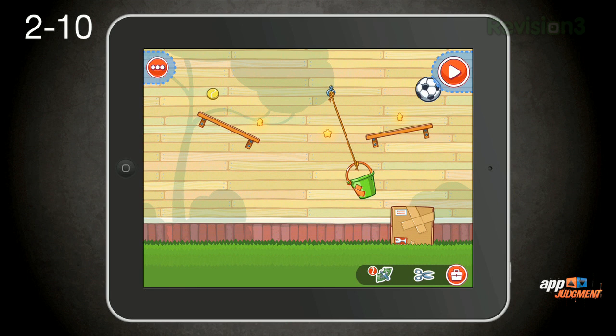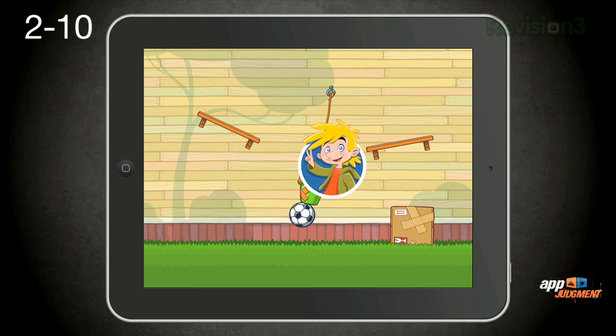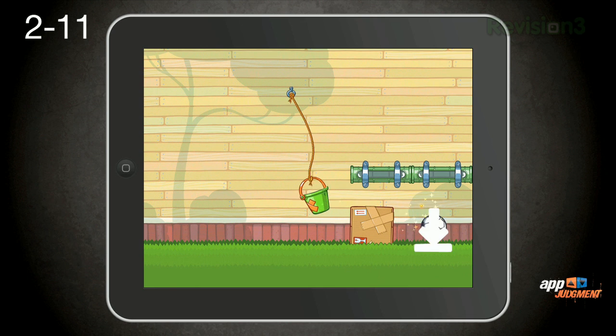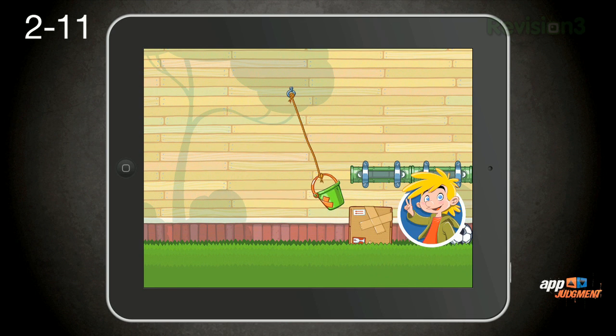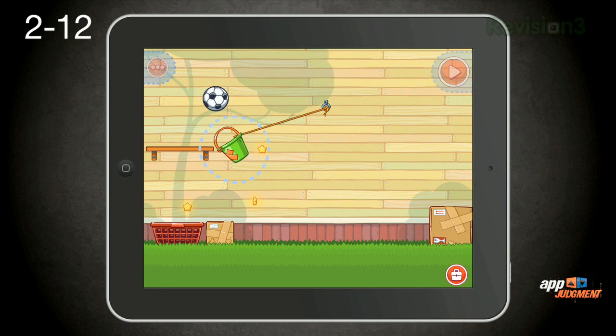2-10, just place some shelves to time things out here perfectly with the swinging bucket. Placement is key here, as it is with all the stages from here on out. And there it is, 1, 2, 3 stars. 2-11, you just need to get the length of the rope just perfect so that you hit the ball, the soccer ball, with the bottom edge of the bucket. Make it fly through, and there you have it.